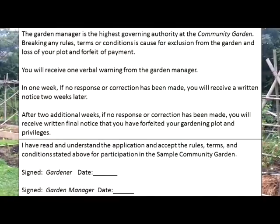Once you have your garden rules, you need to develop your garden contract. And that contract is what everyone signs that decides to be in your community garden. And this is an example of a simple one. The garden manager is the highest governing authority at whatever your community garden name is. Breaking any rules, terms, or conditions is cause for exclusion from the garden and loss of your plot and forfeit of your payment. You'll receive one verbal warning. In 1 week, if no response or correction has been made, you will receive a written notice. 2 weeks later, after 2 additional weeks, you're out. And then you attach your garden rules to that. Very simple. It basically just says we're here to be serious about this, and we want you there. We want you to be part of it, but you're going to have to obey the rules, and if not, this is what happens. And then they sign it, and the garden manager signs it and dates it.